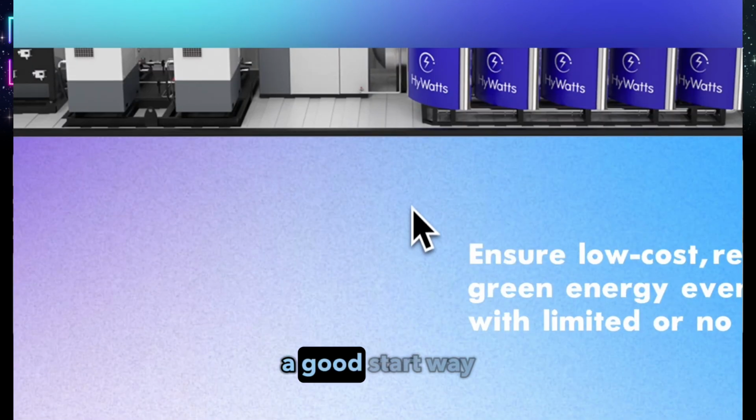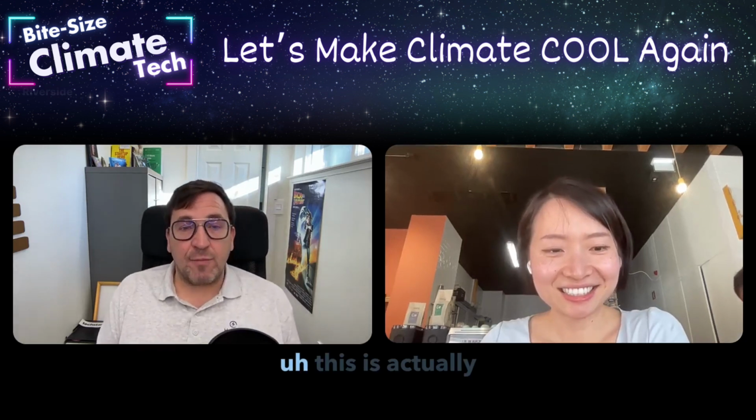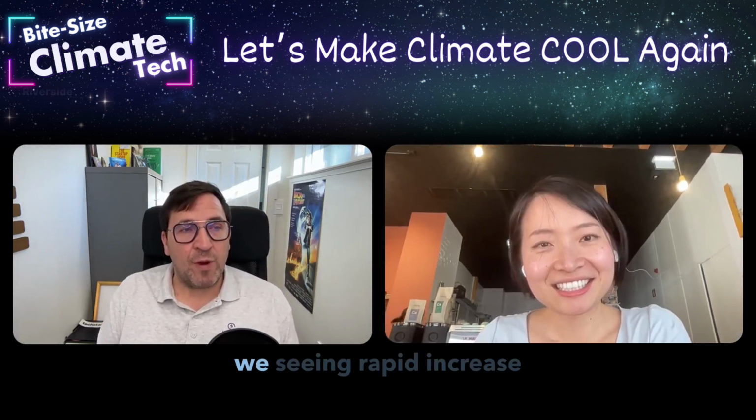So it actually is a good segue to today's topic, and you're going to tell us about it. First, hydrogen is very important in the energy transition. The bottleneck is the lack of infrastructure and how HyWatts' solution can solve that. Yes, exactly. This is actually the biggest problem, because right now we're seeing a rapid increase in energy demand driven by AI, electric vehicles, and other power-intensive industries. And the problem is that we simply don't have the grid to support all this additional demand.